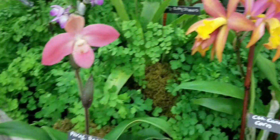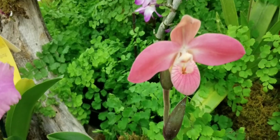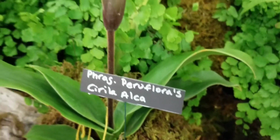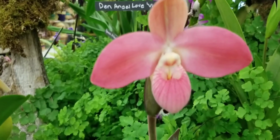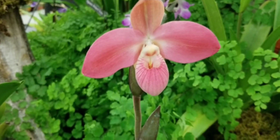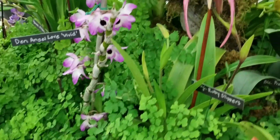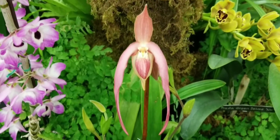Oh goodness gracious. Frag Periflorus Cyrilla alca. Boom. Also AOS nominated plant. I cannot describe to you this frag. If you look at it, it looks totally velvet like. Gorgeous. Then there is Frag Ruby Slippers, also very different.